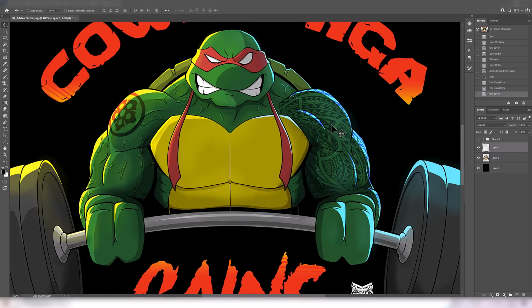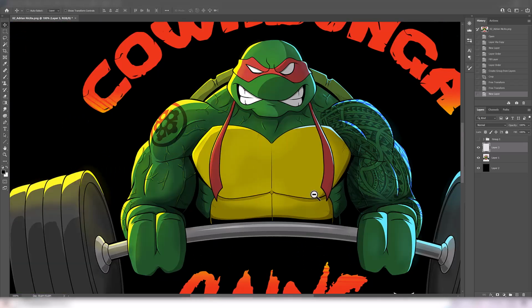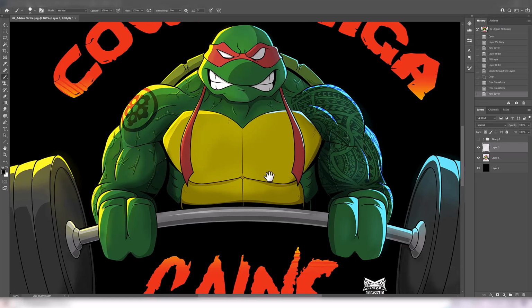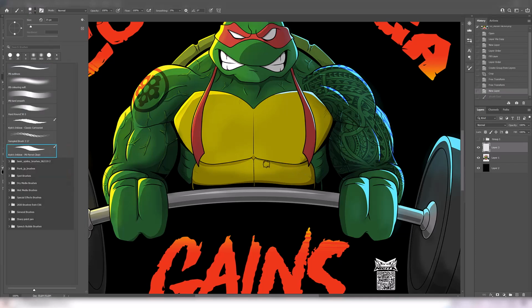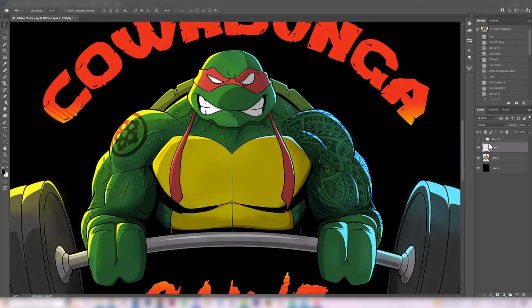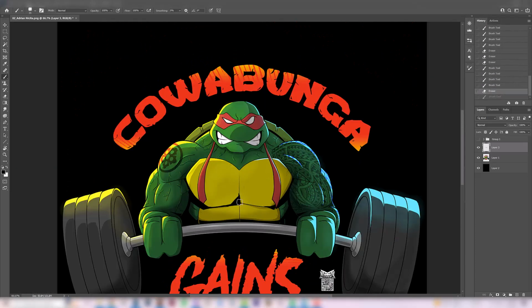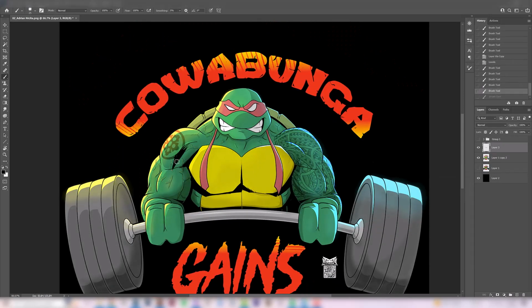And I'm just finding the inks are a little too thin. There's not enough contrast and pop for the line work is what I mean. You really want to try and strengthen that up and make it really strong, especially for a shirt. It should be nice and bold. See what I mean? Really playing up the black shading.